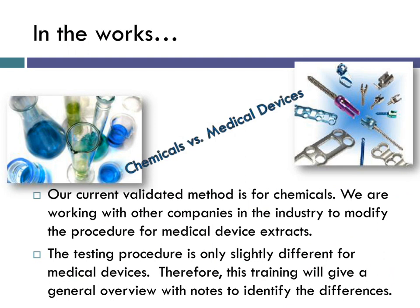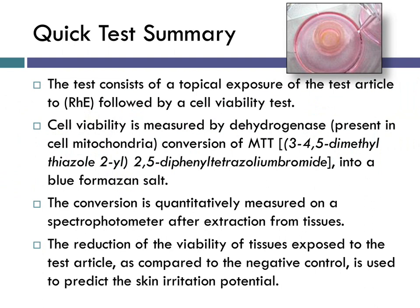So to kind of give you a walkthrough of how we do this, the test is a topical exposure of the test article, so the extract in the medical device case. If the test device is a powder or a chemical or a drug, then we can apply it directly to the test system. And in the upper right corner, you see that picture. That's actually the epidermis. So it's a very small tissue, but that's what our test is.